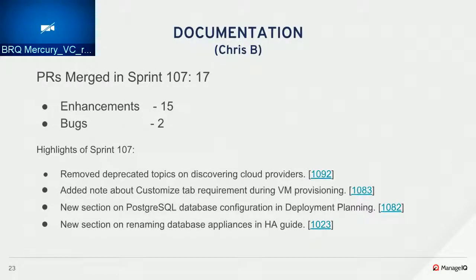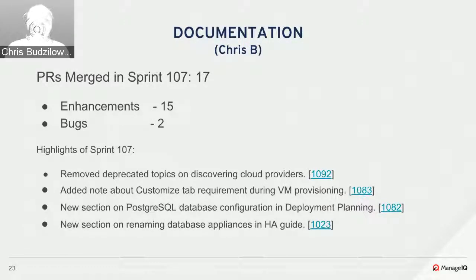Hi, for documentation in this sprint, we had a total of 17 PRs merged, 15 of which addressed enhancements, and 2 were for bugs. Some of those highlights are we've removed deprecated topics on discovering cloud providers. We've added a note about the customized tab requirement during VM provisioning. There is a new section on the Postgres database configuration in the deployment planning guide, and additionally a new section on renaming database appliances in the high availability guide. And beginning with the next sprint, you will be covered by Suyog, who is now down in Raleigh and taking lead on CloudForms documentation.